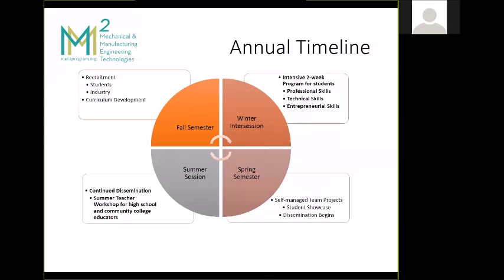And then at the end of the spring semester, we actually do a statewide presentation where we bring in legislators, administrators, our fellow faculty, and of course, you know, the industry and faculty that have supported these projects, and the students themselves do these presentations. So it's pretty impressive.